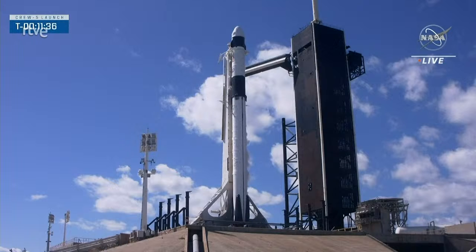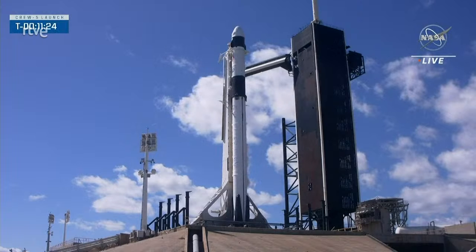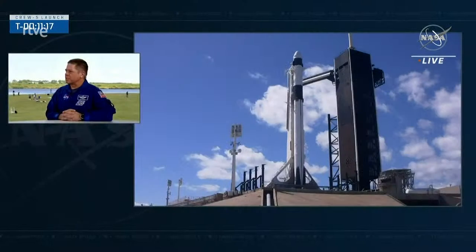And some final thoughts, Bob, as we get ready to watch Crew 5 launch into space. You know, my opportunity to sit here and watch Crew 5 go has just been inspiring again, to see another vehicle head towards the International Space Station. Again, I'm excited for them, and just hopeful that Nicole, Josh, Koichi, and Anna have a wonderful mission. I know that they've got a wonderful launch in front of them.